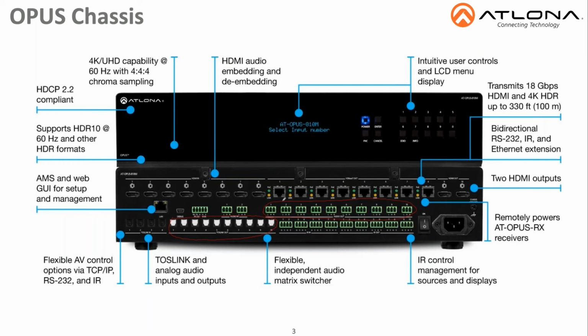Oh, great. So you can adjust every zone's audio and EQ independently as well. Well, that's a nice feature. Okay.